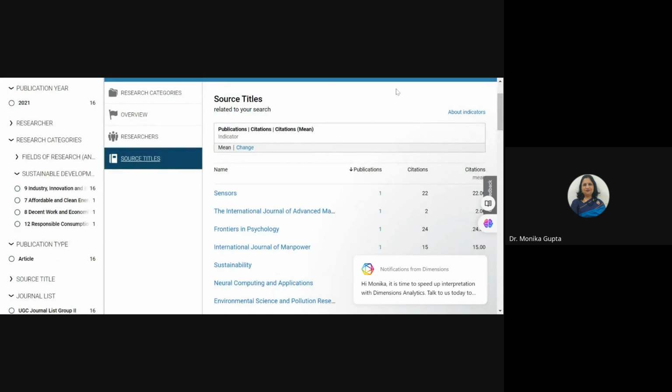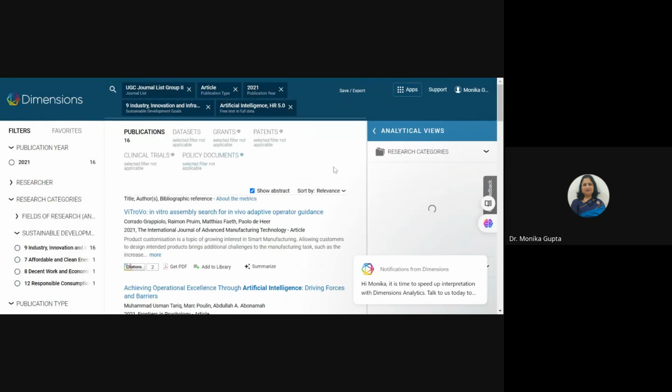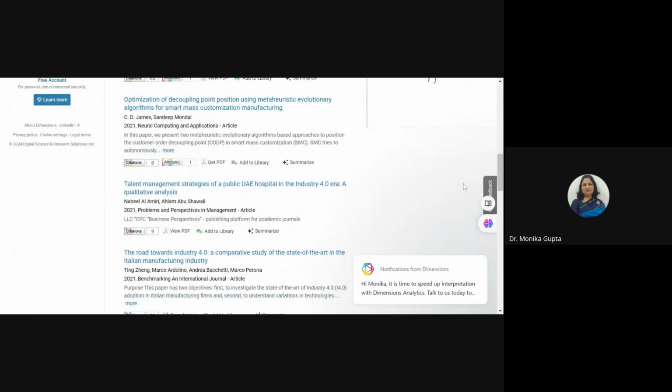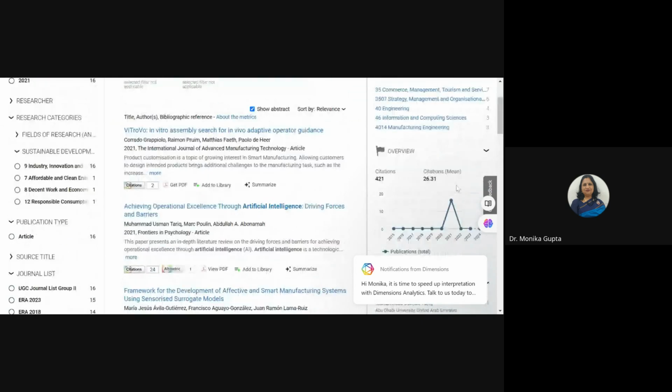Clear? Yes, ma'am. Okay. So the viewer output has already been given. You can get this in the same software. Clear? Okay. And these are the different papers.